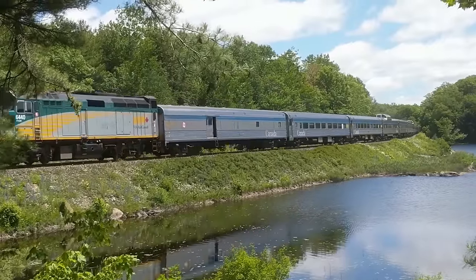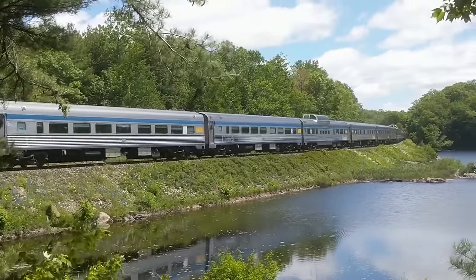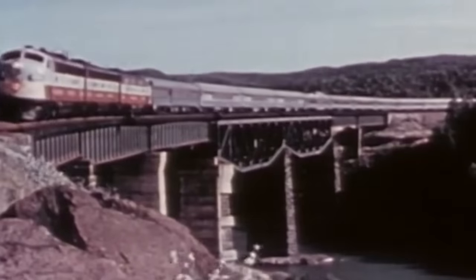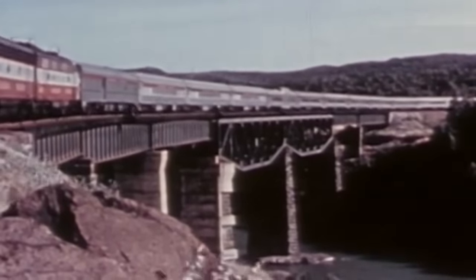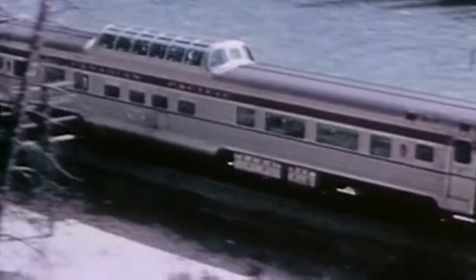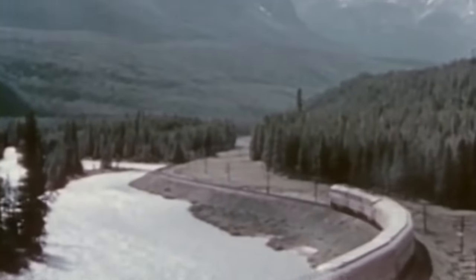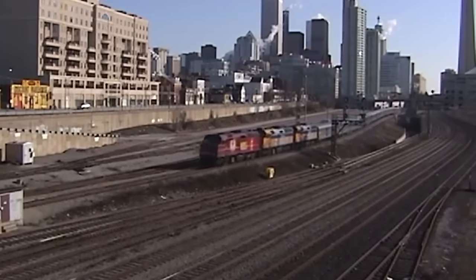The Canadian's near and dear to my heart because it's still running today. Well, apart from COVID, it's still running today with the original Budd equipment that it was introduced with back in 1955. They've been refurbished many times. But I take the Canadian twice a year with my family to see my in-laws in Winnipeg. So it's a very important train to me.